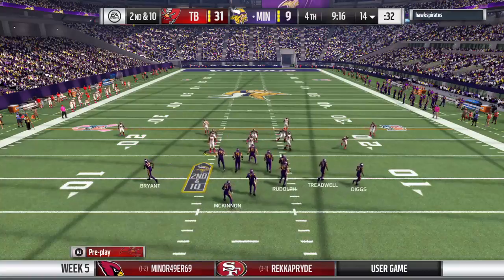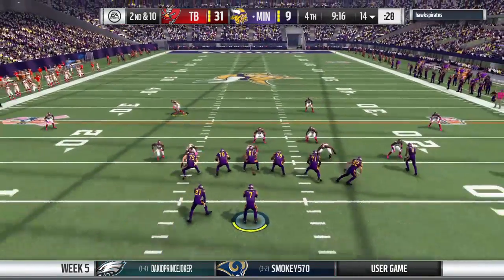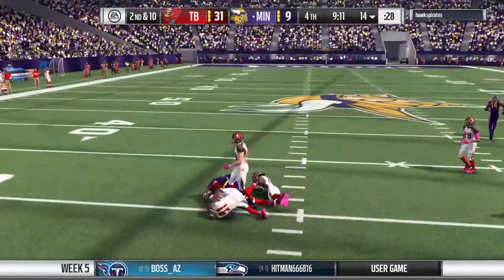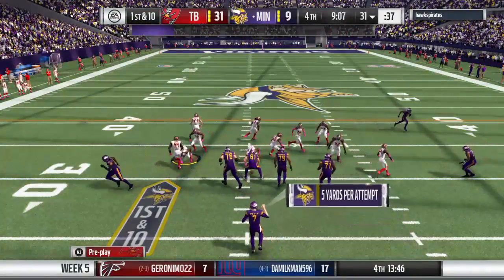You can't just be a guy who can run the football. You have to be able to catch it as well, and he didn't get that done on that play. And 2nd and 10, he'll look to throw again. And Bryant's got it over the middle. And he's going to get this one across the 30-yard line.